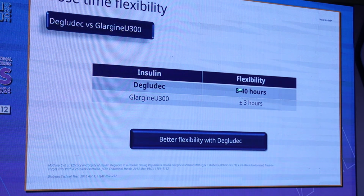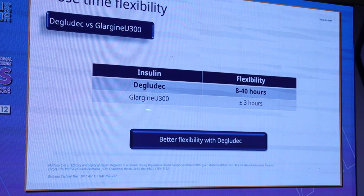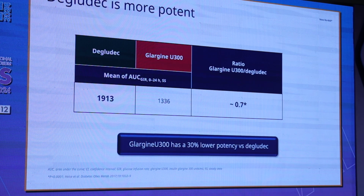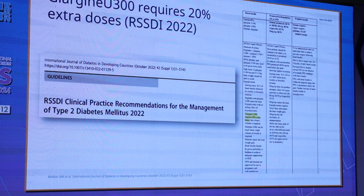You will see that the flexibility is any time between 8 to 40 hours, whereas with glargine, you have to inject it plus or minus 3 hours each day. So I think this aspect is very important when you look at what a molecule gives you. And you see the potency is also higher, and it requires, this is again the guideline.